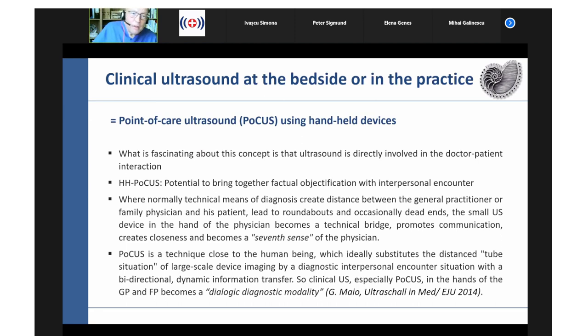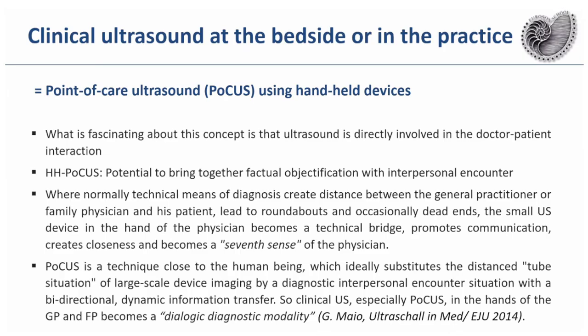What is fascinating about this concept is that ultrasound is directly involved in the doctor-patient interaction. Using handheld systems, it has the potential to bring together objectivation of disease with interpersonal encounter between the physician and his patients. When you look at large CT and MRI machines, you will always have a distance between the general practitioner or family physician and his patient. And this may, in the worst case, lead to roundabouts and in some cases to dead ends.